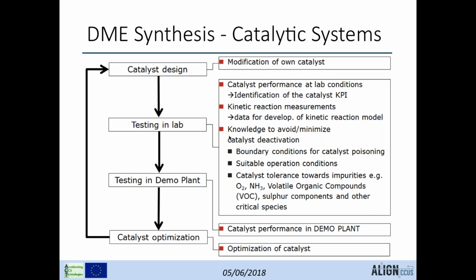I will start from the left hand side, from the upper box, catalyst design. Based on our own knowledge and know-how, we are going to modify the catalyst to adjust it for ALIGN-CCUS. And then I come to the next box, where we are going to test this catalyst in the lab. What we will be testing there: we want to see catalyst performance at lab conditions. We want to identify catalyst key performance indicators. We want to see the kinetic reaction measurements, which will provide us data for the development of a kinetic reaction model.